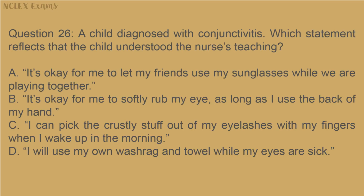Question 26. A child diagnosed with conjunctivitis. Which statement reflects that the child understood the nurse's teaching? A. It's okay for me to let my friends use my sunglasses while we are playing together. B. It's okay for me to softly rub my eye, as long as I use the back of my hand. C. I can pick the crusty stuff out of my eyelashes with my fingers when I wake up in the morning. D. I will use my own washrag and towel while my eyes are sick.